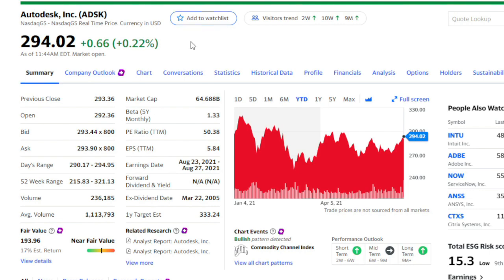This is a 3D design type software used by engineers and many other industries. Their high in January came in, it looks like around 320. Today you're at 294, which is off of a bounce from 273. So this one might be headed back up here soon.